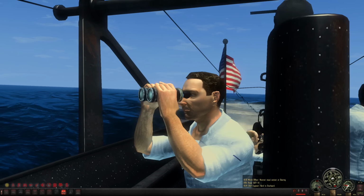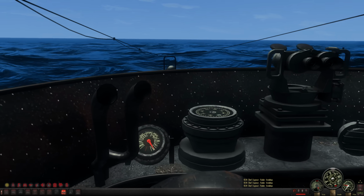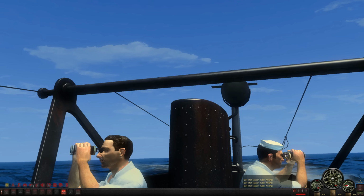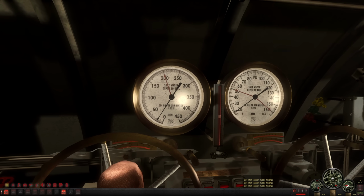Geez, that was super close. Rudder amidships as well. Get out of here. All right, let's run, run, run. Okay, looks like we are staying submerged.